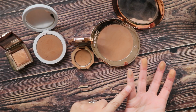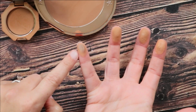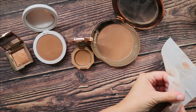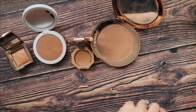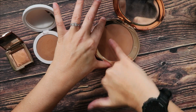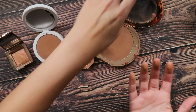I don't think you can see it in the viewfinder, but my finger looks like I've rubbed it in black ink or something. So I'm just gonna wash that finger off and try swatching it again, because it's possible I had stuck my finger in something that I shouldn't have. Okay, so the finger's dry again. Let's go back in. That looks better. Okay, that weird darkness is gone.